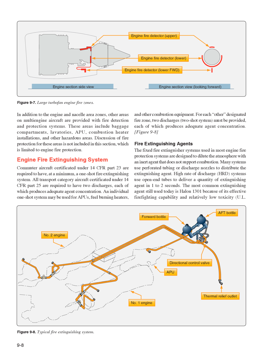Fire extinguishing agents. The fixed fire extinguisher systems used in most engine fire protection systems are designed to dilute the atmosphere with an inert agent that does not support combustion. Many systems use perforated tubing or discharge nozzles to distribute the extinguishing agent. High rate of discharge (HRD) systems use open-end tubes to deliver a quantity of extinguishing agent in 1 to 2 seconds. The most common extinguishing agent still used today is Halon 1301 because of its effective firefighting capability and relatively low toxicity (UL).